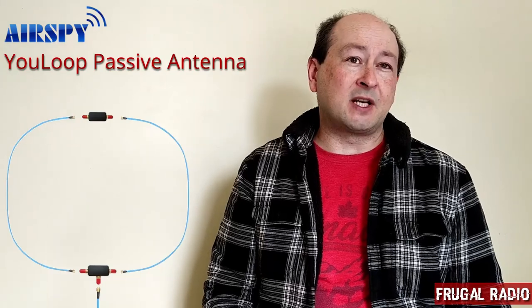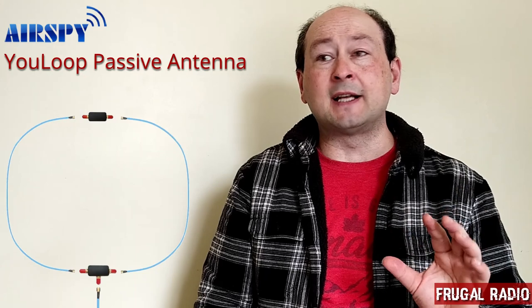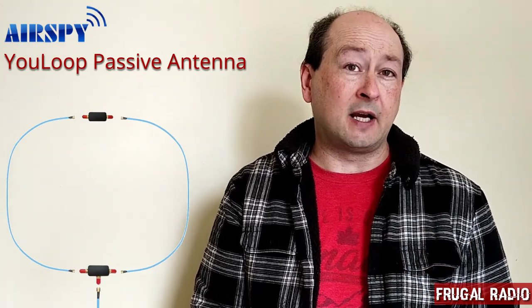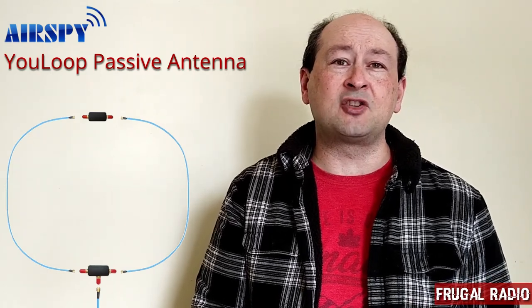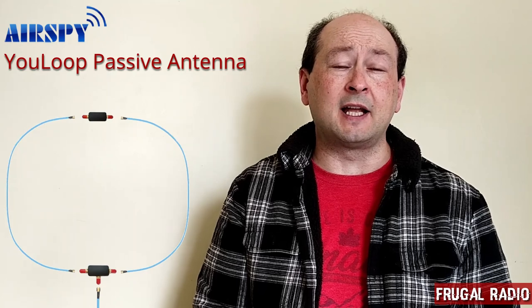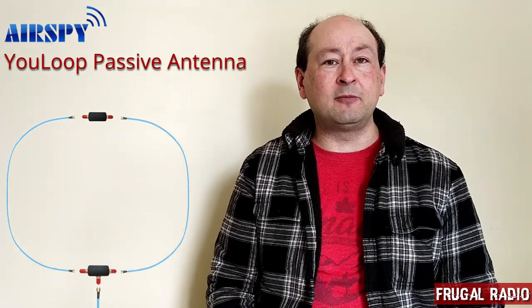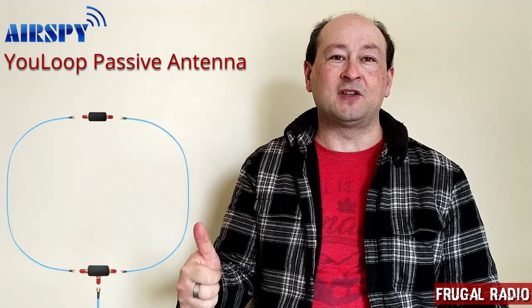While I've been able to pick up signals from quite far away, HF is wonderful for that, and this antenna has really helped with that, I would say that there's not a lot of wire there. So is it going to compare to a nice full-size HF antenna of one of the many designs that exist? No, it's not going to be able to compare with a big antenna like that in a noise-free or relatively noise-free environment. Overall though, I'm going to give the Airspy YouLoop my thumbs up. It is working for me and I am very pleased that I have purchased it.